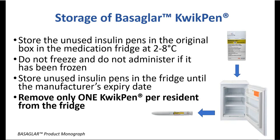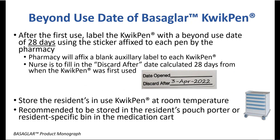Only one Basaglar QuickPen per resident is to be removed from the fridge and used at a time. The Basaglar QuickPen is given a beyond use date of 28 days after the first use. Pharmacy will affix a blank auxiliary label to each QuickPen, and nursing will need to fill in the discard after date, which is calculated 28 days from when the QuickPen was first used.